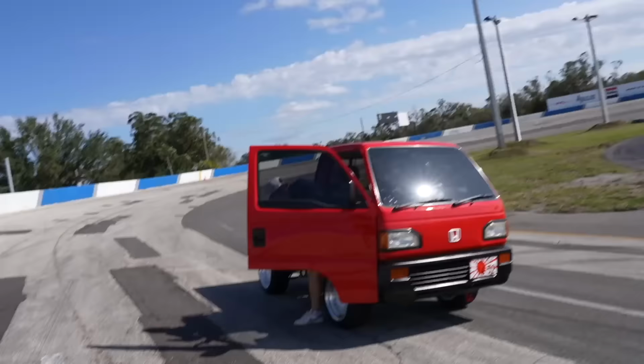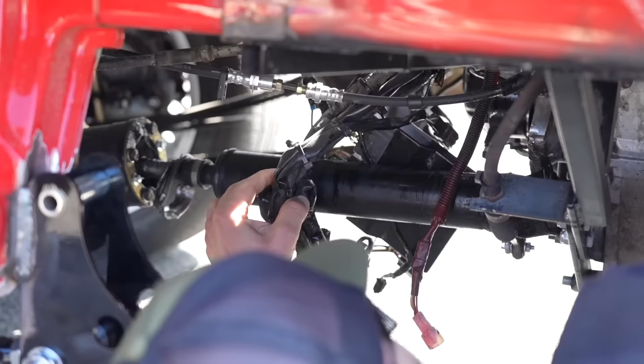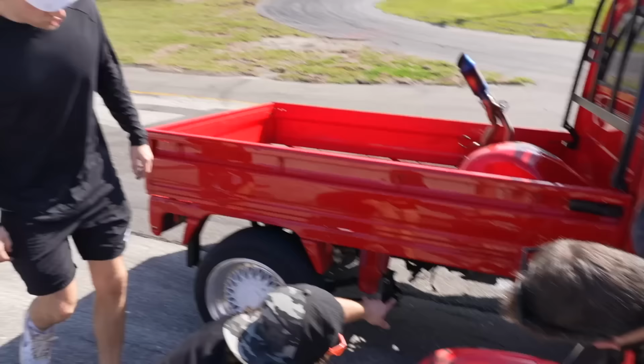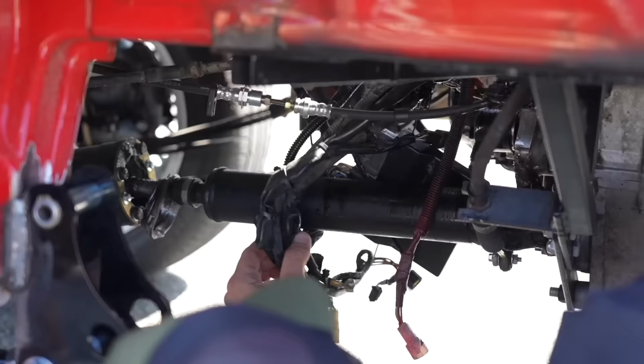Oh no. Uh-oh. Dude. Drive shaft just got permanently deleted. He also wrapped the wiring harness up in the drive shaft. That's not good. The worst part is I wasn't even fully on it. I mean, you're driving it about as hard as you can drive it. You just did it shut down right away?